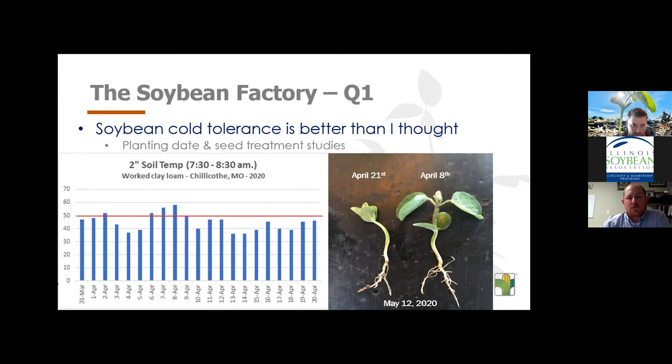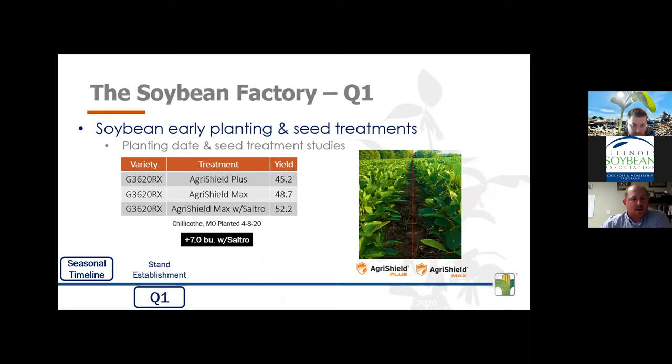During that same April 8th timeframe, I did a seed treatment study, and this is a picture of the beans that were planted there. The one thing I want to call out is, as you push your dates earlier, seed treatments are a big deal. Our three seed treatments, the first one is basically three fungicides and an insecticide. That's the AgriShield Plus. Max has an inoculant. Max with Saltro is inoculant plus Saltro for SDS control, which I'm sure many of you are familiar with products like Alevo and Saltro.